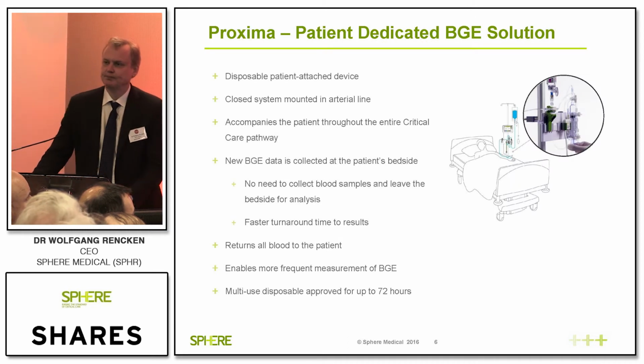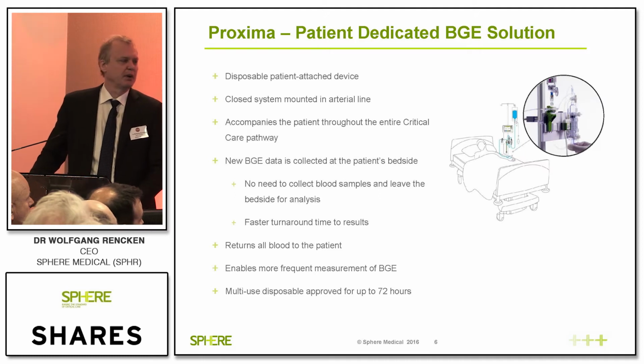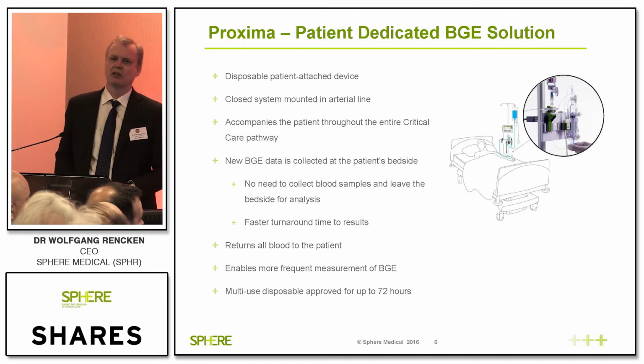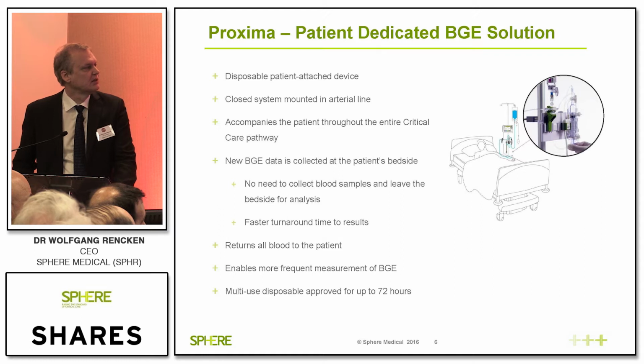So with Proxima, we have a disposable patient-attached device. It's a closed system mounted in the arterial line. Closed system means you don't have to open up the system to take the blood out. It accompanies the patient throughout the pathway within the hospital. For instance, you could fit the device before the patient enters surgery. You can monitor your patient during surgery, and that can follow the patient into a recovery room, into the ICU room, wherever the patient goes. You have a continuum of care with the device connected to the patient.